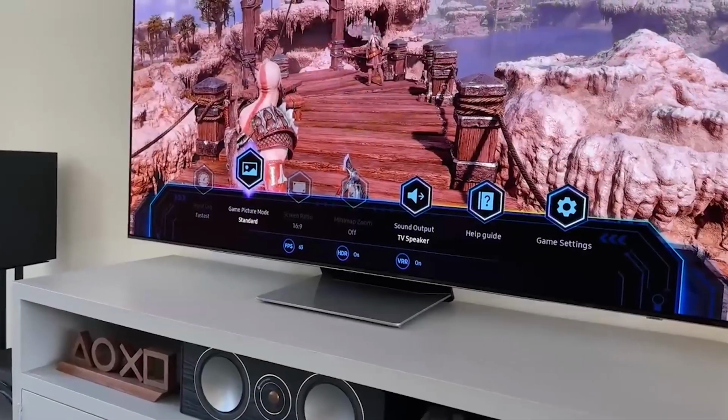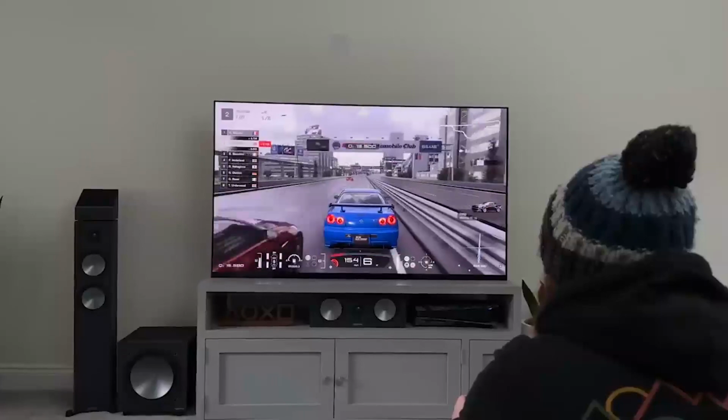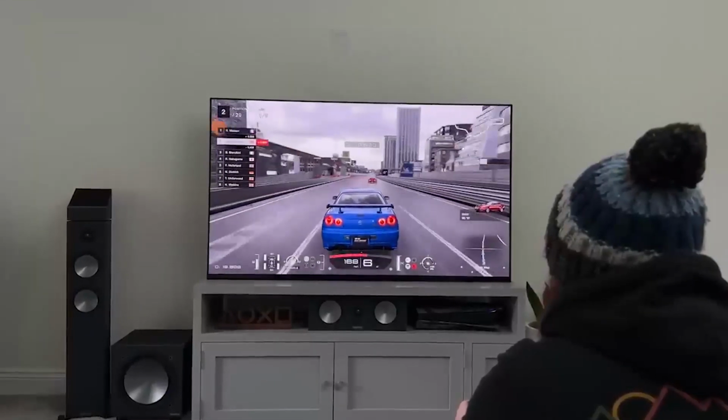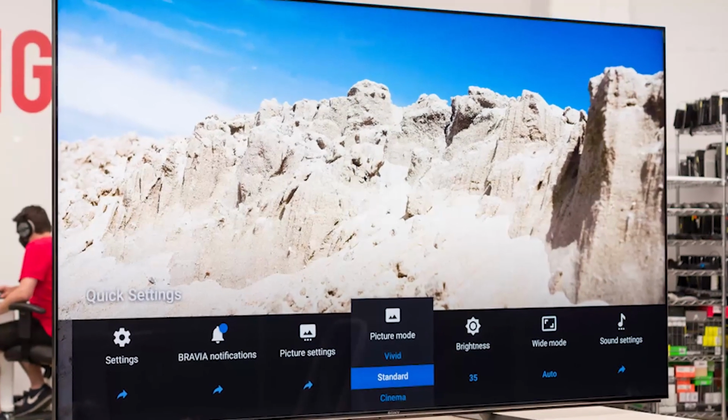The A95K is still not perfect. The device still encounters some input lags occasionally, especially with more complex games, but it's a major improvement over its predecessors and definitely worth buying.